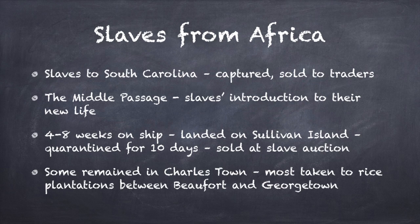Slaves oftentimes would attempt to jump overboard and commit suicide rather than going to the destination knowing what was ahead of them. If they couldn't jump overboard, a lot of times they would try to starve themselves, in which case the slave ship sailors would take a device and force their mouths open and shove a mixture of horse beans and rice down their throat and force feed them.